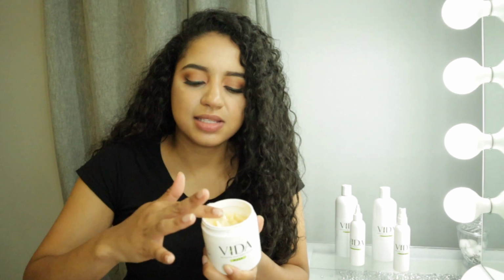It smells nice and oaty and creamy. It smells natural, honestly. The time that I have used it, it makes the whole hair washing process a bit better because your hair really does feel it.